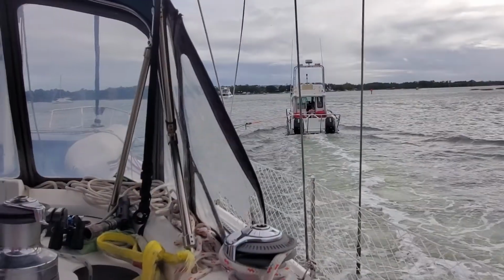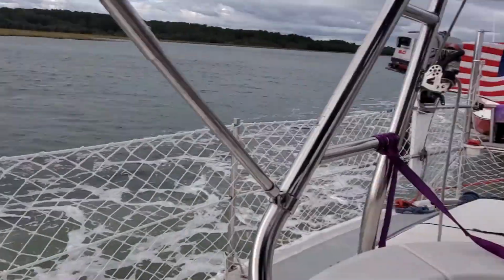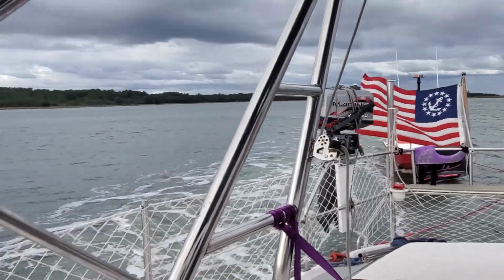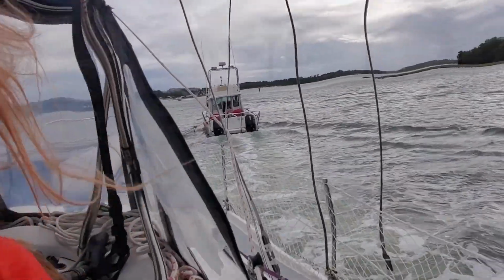This is what happens when you break your rudder off. You get towed in the front and towed in the back because we have no control over our steering. They got rudders. They got motors.